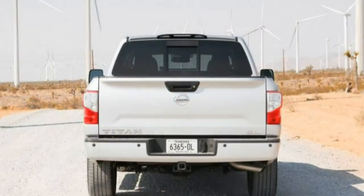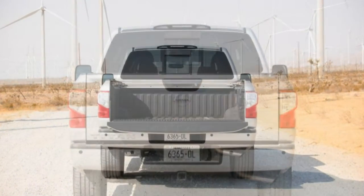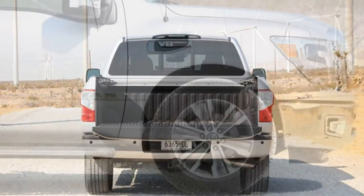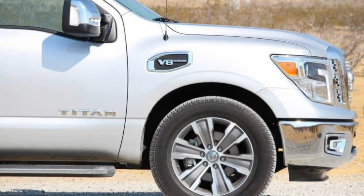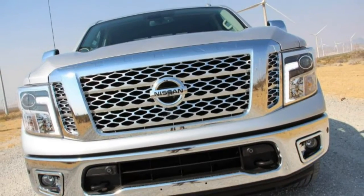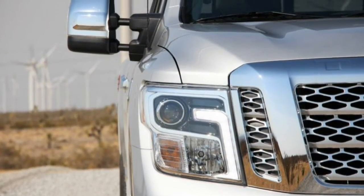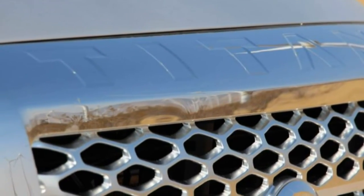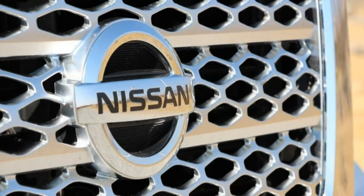A V6 eventually will join the V8 in the lineup. Currently the announced price of the cheapest rear-wheel drive Titan S starts at $35,975. It rises up from there through SV, SL, Platinum Reserve, and the four-wheel drive Pro 4X. At the very top is the Platinum Reserve 4x4 at $56,595.